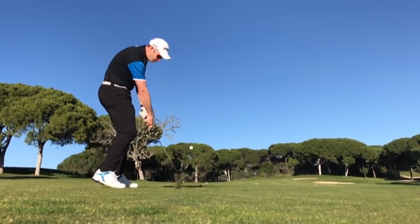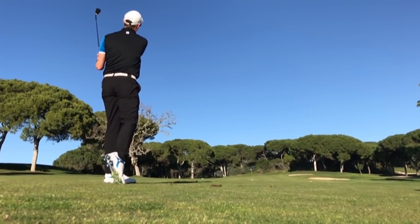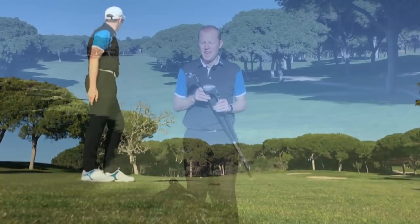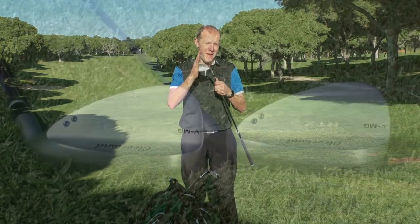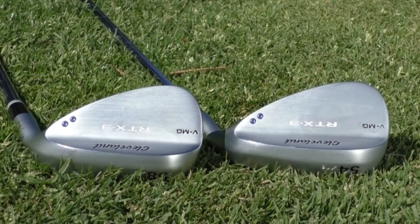All of the other wedges fit between 130 and 140 pounds. They're very much of a muchness. So in the value stakes, I have to say that 109 pounds for the Cleveland RTX 3 is great value.